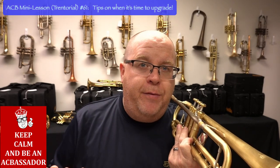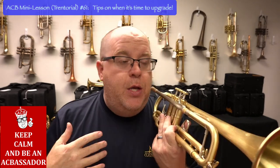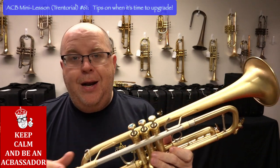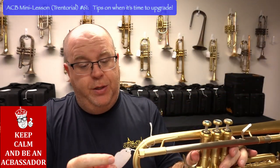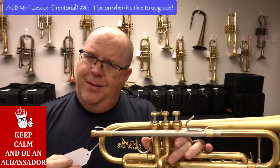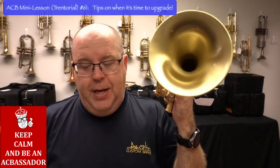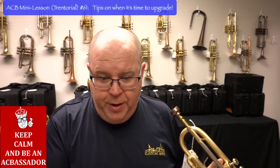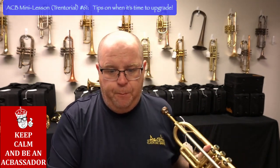You can't afford a Bach Stradivarius or an Adams A2? You can grab this horn. This horn is, I gotta look, $879. Oh, this is an A-stock one. So it might be right around $1,000, but I was like, that price seems low. But this is $879 and the horn plays great. Hold on, gonna play it for you. Turn down my mic.